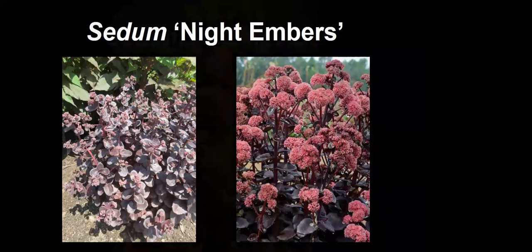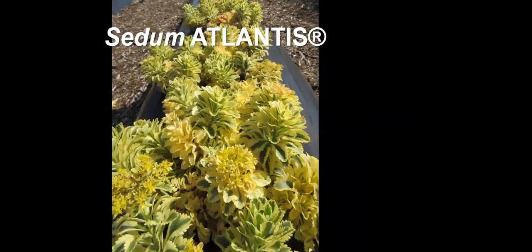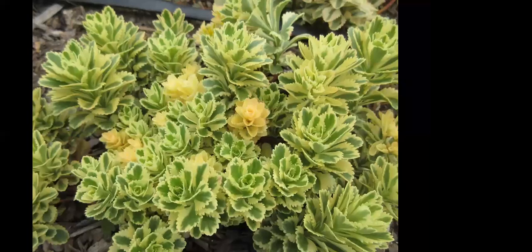And here's a great example of a new ground cover sedum called Atlantis with absolutely excellent variegation. That's an exciting one. And here you see it. Hopefully you'll find that this year. Still talking about sun perennials, American Gold Rush.